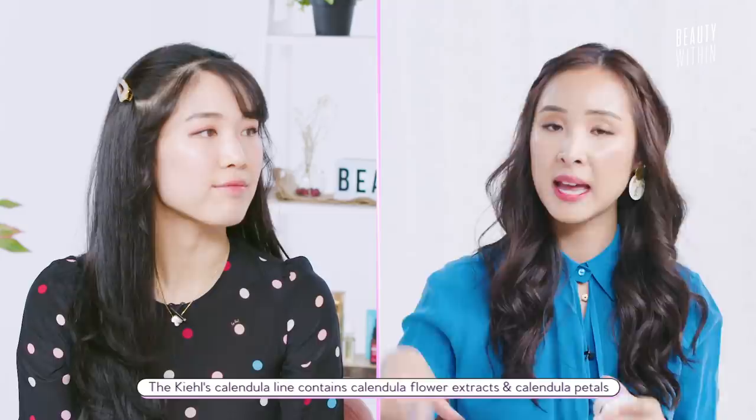Yeah, definitely. It is their highest concentration of Calendula, because you know how they have the toner? And they also have a sleeping mask. So out of all of them, it's a serum water cream. I like it. Okay, what's your similar dupe? So this one is definitely for dry, dehydrated skin.